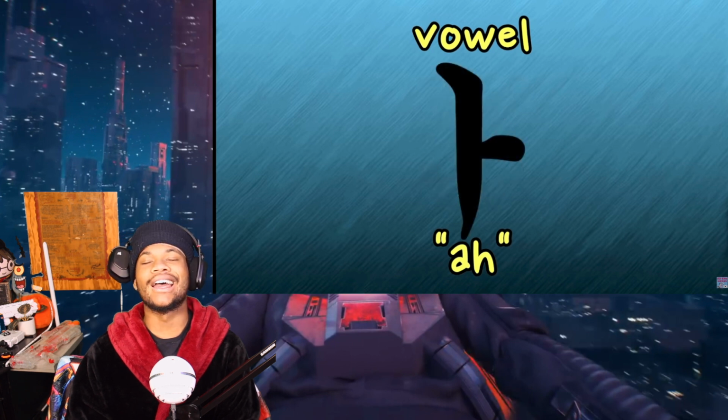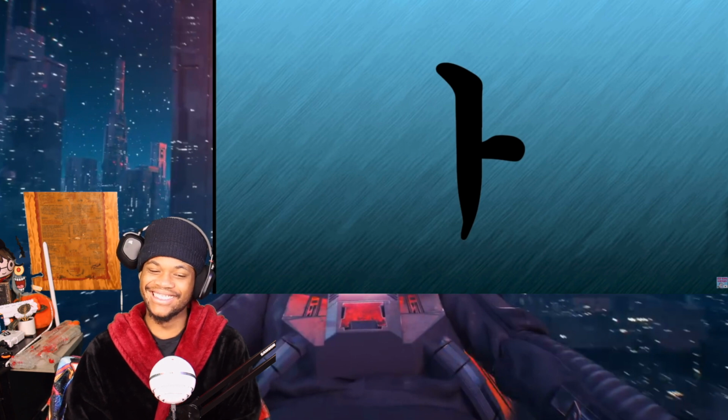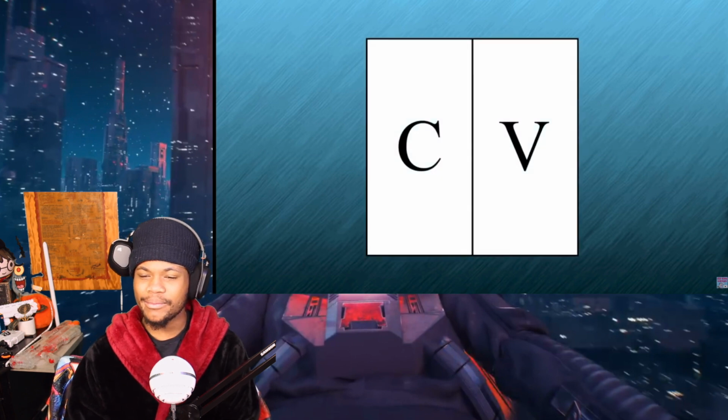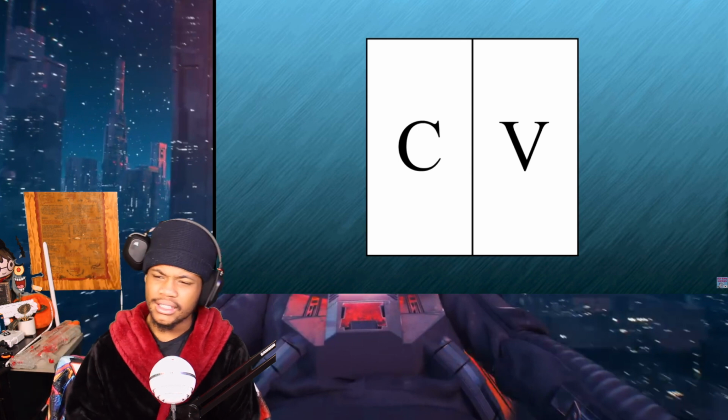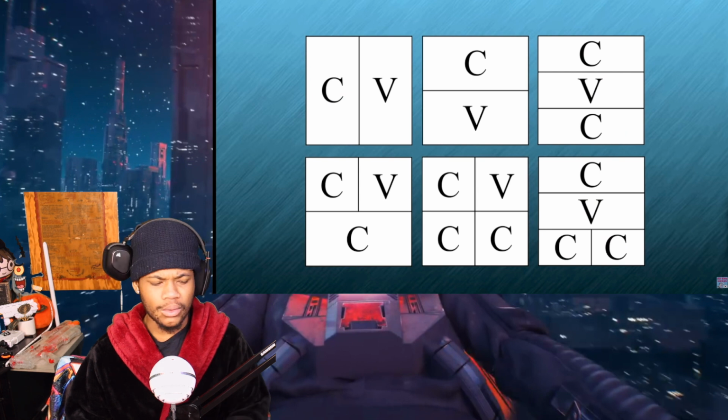Now that we have a vowel, we can give our first consonant a sound. So let's put them together and create our first syllable. In Korean, syllables are written arranged into blocks. This is the first type of block that we'll be using. C stands for consonant and V stands for vowel.